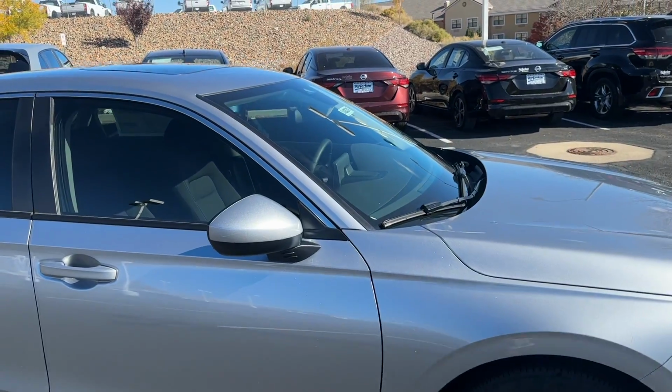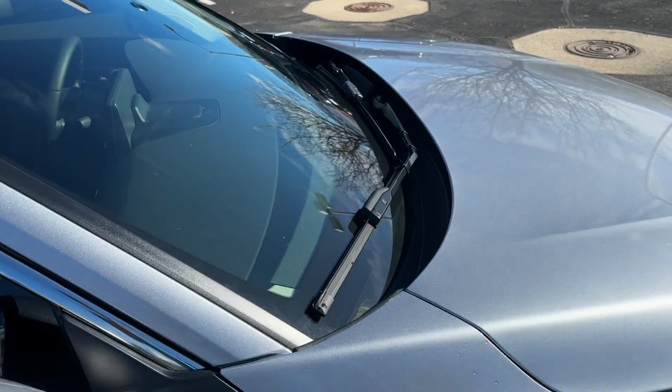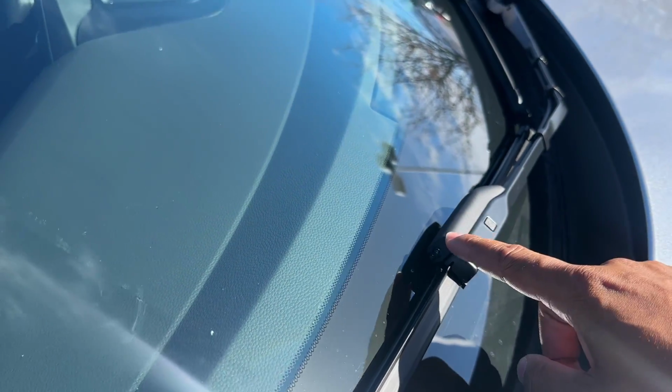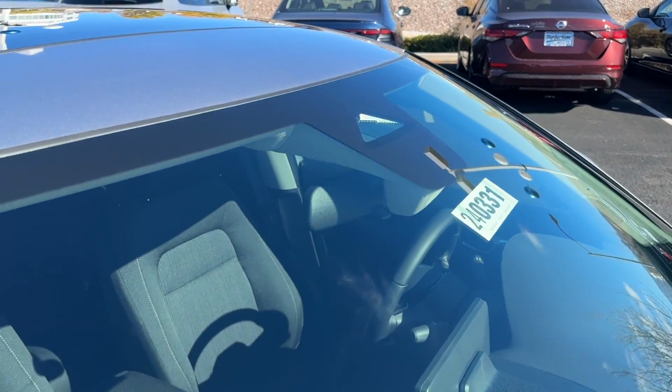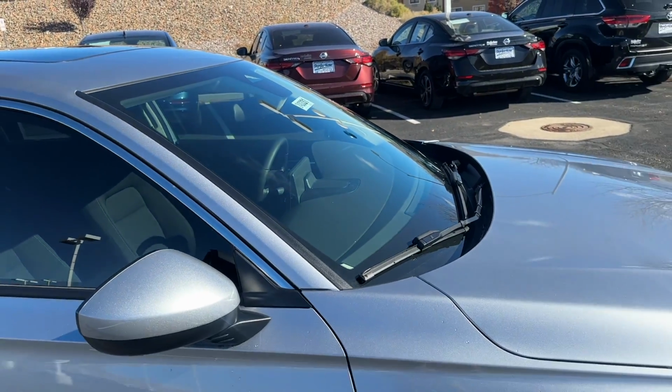With the new design, you do get the wider windshield. You do get the longer hood. The windshield wipers have the nozzles built onto the wipers themselves, which is cool. You do get the wider Honda Sensing camera, so that's updated. And the radar has been updated as well.